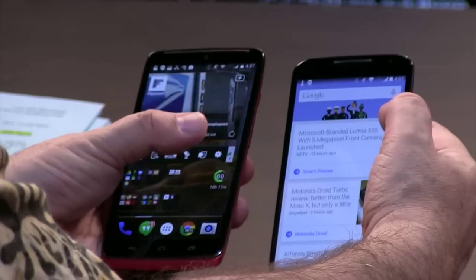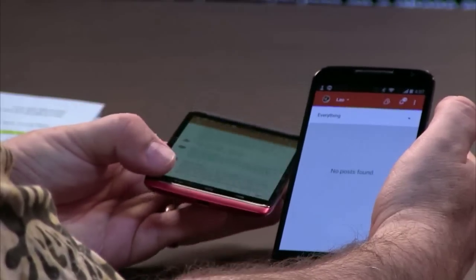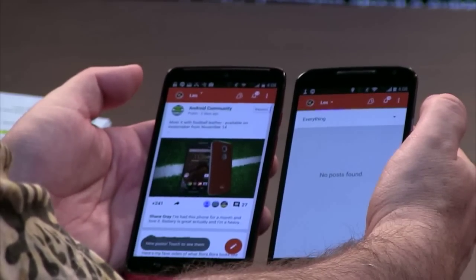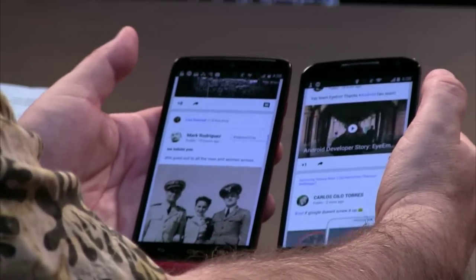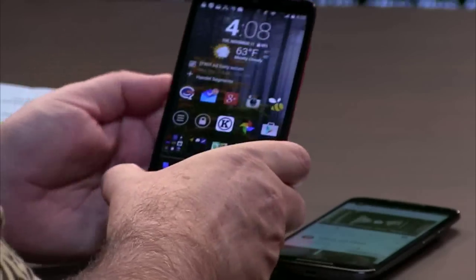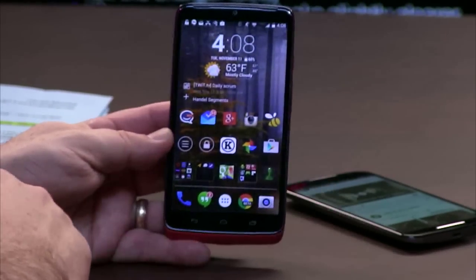Not really. Not so much. They're both about the same, frankly. If I load Google Plus, you'll see they load pretty well. Actually, it already loaded it over here, so it loads a little bit faster. But everything scrolls the same. There's not a huge difference in the capabilities of it. So don't get this phone because it has more memory or a faster processor. You probably shouldn't even get this phone because it has a higher resolution screen, although it is a gorgeous screen.